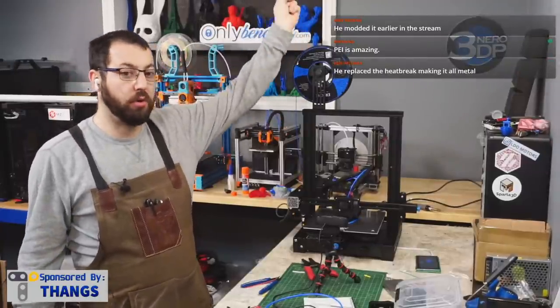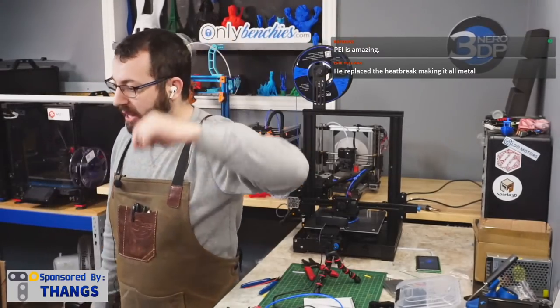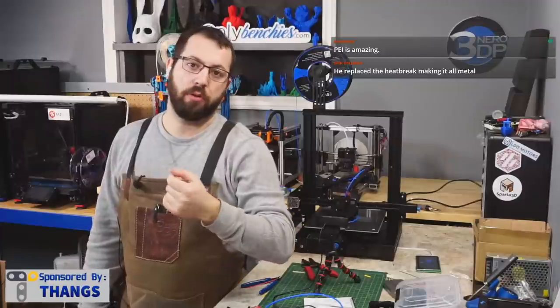It's not like the vent is closed. I actually have it plugged. I got it taped up. So the vent is plugged. I'm in the basement. I keep the door closed when the printers are running.